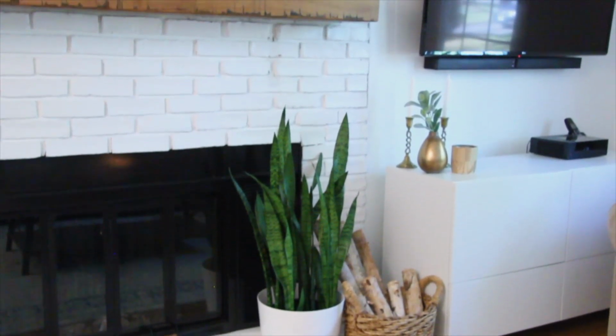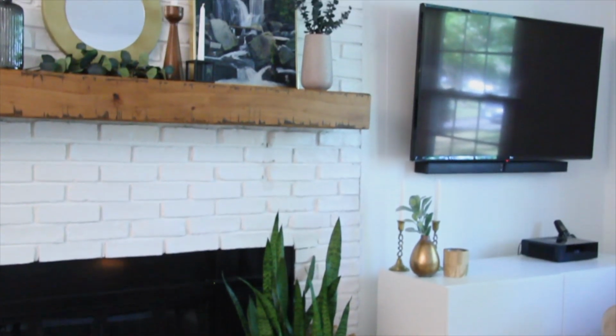So we decided to mount the TV to the right of the fireplace on this blank wall. We kind of went back and forth about putting it over the fireplace just because we didn't want the TV to be the focal point in the room. If we didn't want the TV on and we just wanted to have a fire in the fireplace, it could be more of a hangout conversational area.